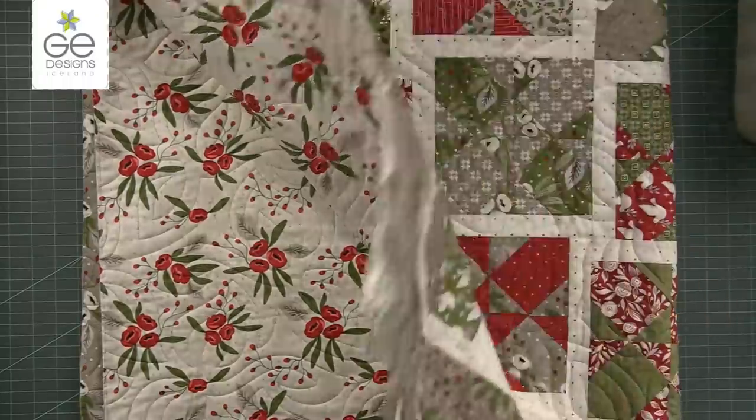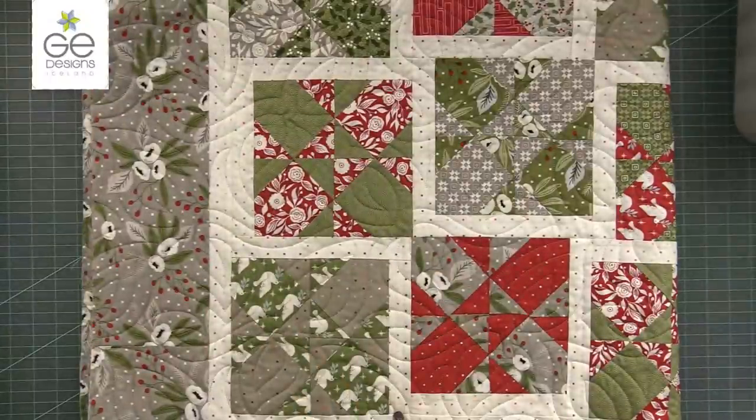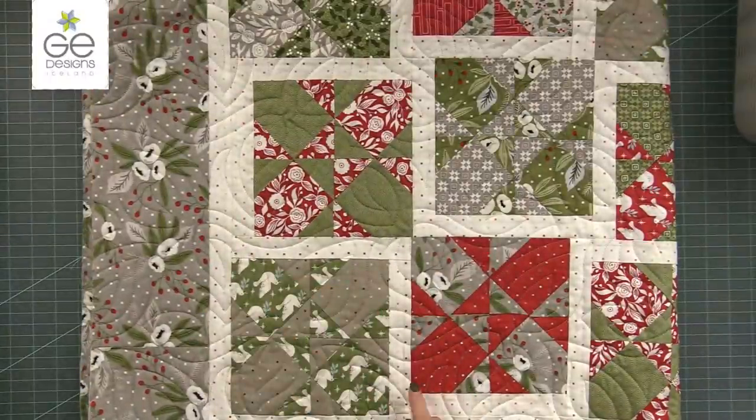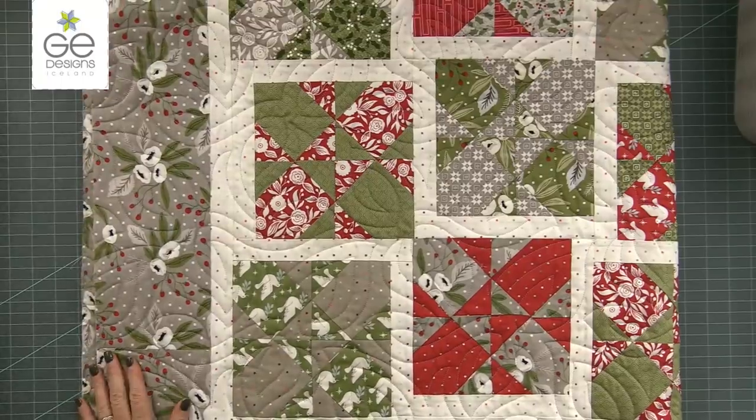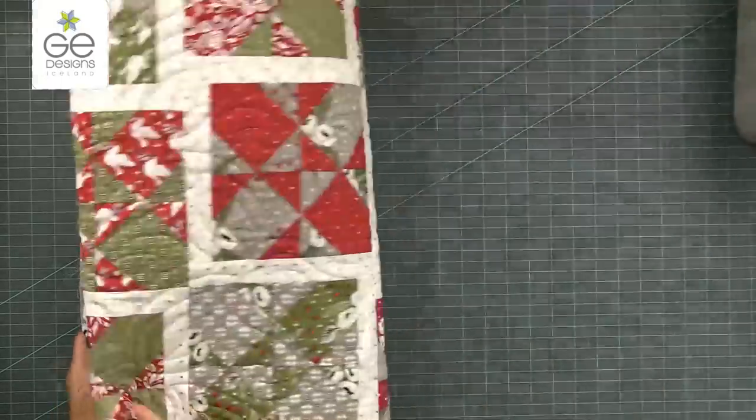So we have this one and what I used for my background and the backing, or border. I just have to bind it, and then it'll be ready as my couch quilt for the season. But here's what I love about my bundles. I tend to cut them, so I cut mine into 5-inch squares.